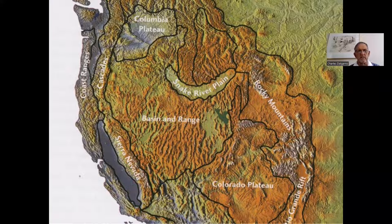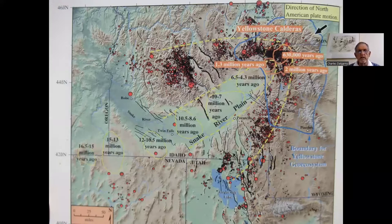There's been an extension phenomenon of the Rocky Mountains that has really doubled the size of a state like Nevada and caused an enormous array of normal faults, or down-dropped faults. But that doesn't explain the Snake River Plain. The Columbia Plateau is a region of huge basaltic effusion or volcanism. The Snake Plain has these features which are quite distinctive, and we'll look at those, I believe.